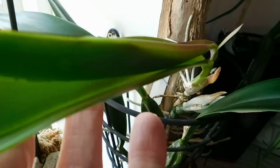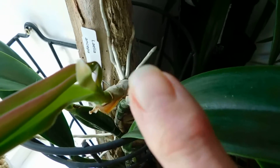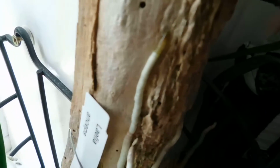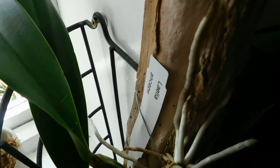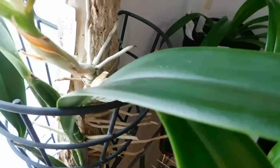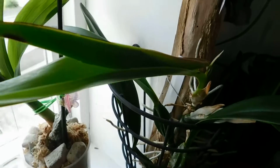Let me see if I can show you if it's any better with the light that way. And I don't know what this little thing is. But I think it was the right decision. And by putting it here in the window, look at that root now. Can you see? Now it's elongating up. And the other root on the other side, well, that's going mad. And we're into the windowsill area here.